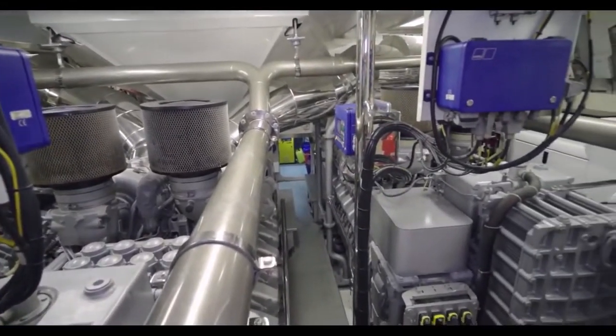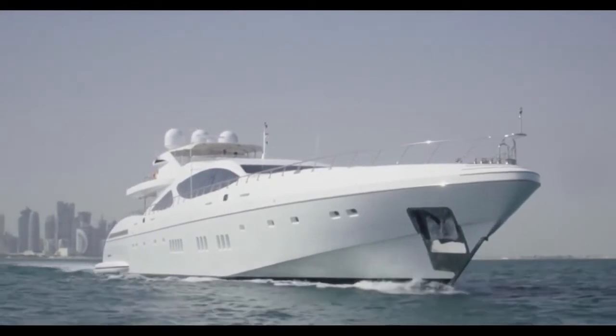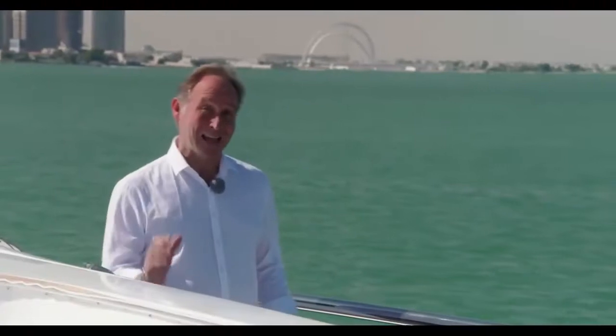Serenity has the heart of a beast in the body of a beauty. And she's just become available for sale.